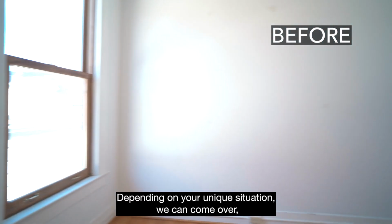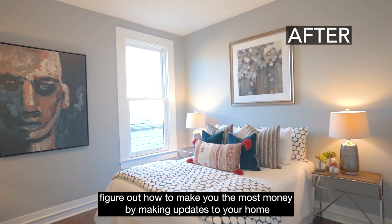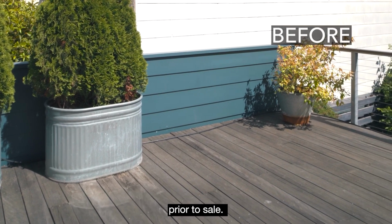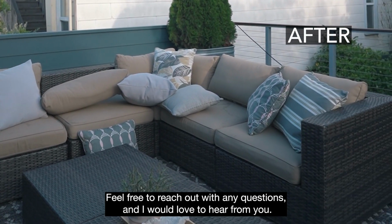Depending on your unique situation, we can come over, figure out how to make you the most money by making updates to your home prior to sale. Feel free to reach out with any questions, and I would love to hear from you.